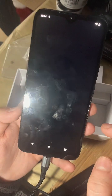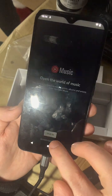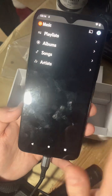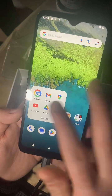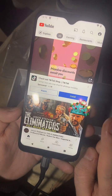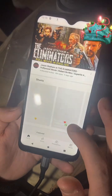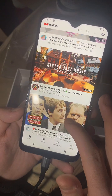Let's see if we can. We might have to sign in though. Yeah, you do need to sign in for that. Let's try YouTube. So I'll just show you YouTube without signing in. It's a really quick phone, I've noticed so far. We do need to change the RAM, so I'm going to show you that. Let me just find a video to play without copyright.